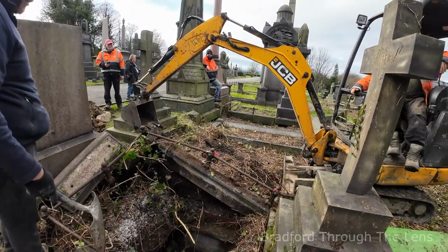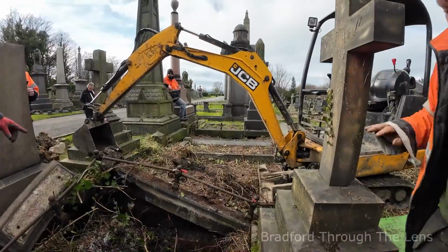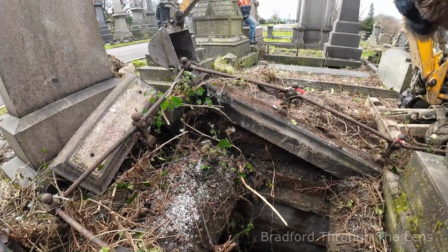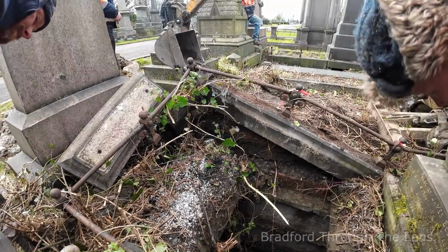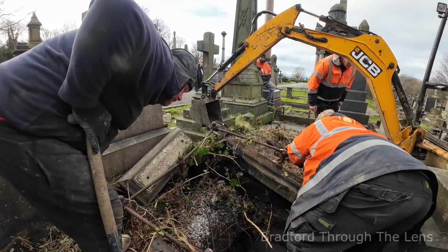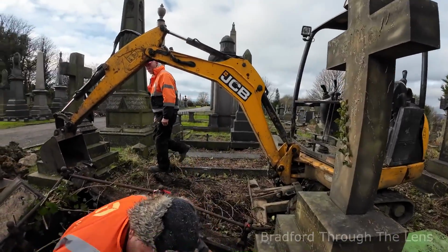Right. Get it in there now. Will we? Should do. Yeah. That's only just got that though. That's okay. So that probably hasn't been lifted for 100 years, you reckon? Probably, I think 1936. Wow. So it's a good few years. 1950 it said on here. Okay. 73 years.